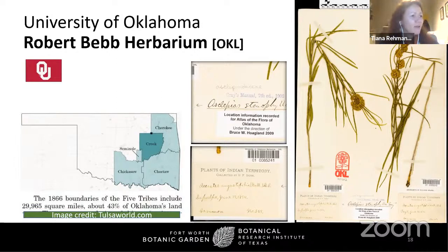So this is a specimen from the University of Oklahoma sent to me by Amy Butode and Abigail, oh goodness, I've forgotten Abby's last name, Moore? Please forgive me. She is the curator of the BEB Herbarium there at the University of Oklahoma. But this is one of their specimens. Well, I should say it's actually 2 specimens. So if you ever go collect specimens, please put 1 specimen per page. But this happens to be a specimen that's got 2 on there.